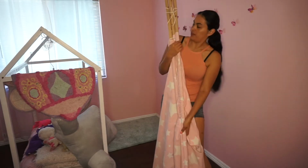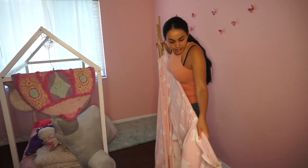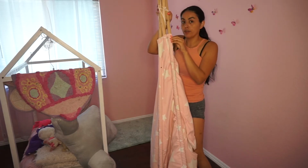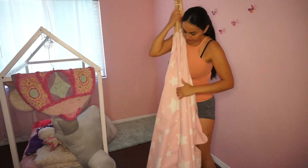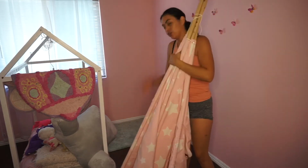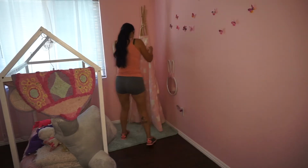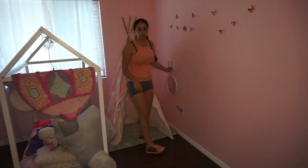Here, because this thing keeps going down, so I gotta keep putting them up. But let's fix it. This is so cute, you guys. This actually was given to her by her Nina, and when you turn off all the lights, it glows in the dark. This is so cute. This obviously has to go somewhere else.